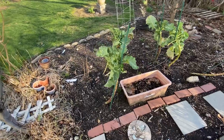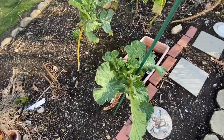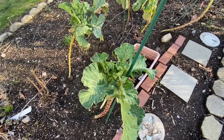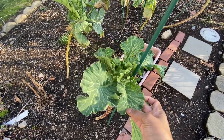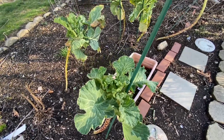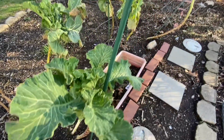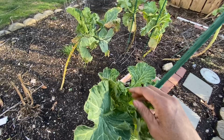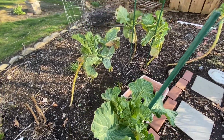The collard greens, they're looking so good and tasting great. Also, we have been eating them, the young tender leaves, and they're just so delicious with the meals. And what we do is we take the outer leaves and leave the inner leaves. As long as there are some of these inner leaves here, it will continue to grow.